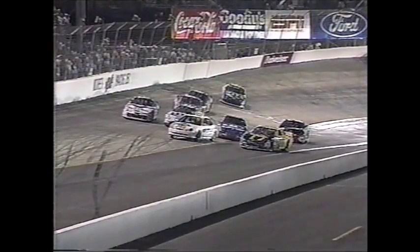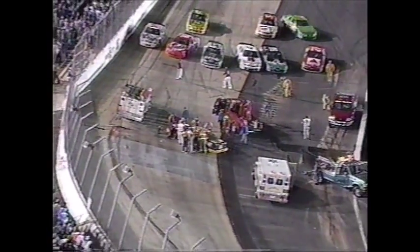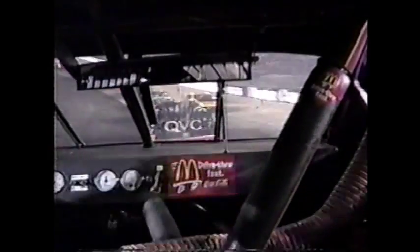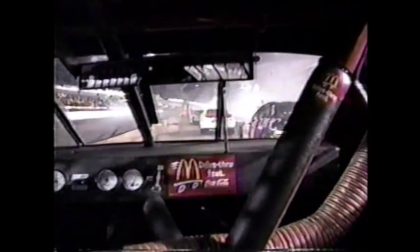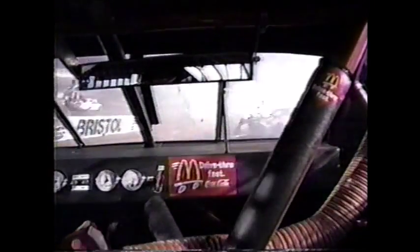The cars, of course, stopped where they were on the racetrack when the red came out. Bill Elliott was one of those that drove through the crash. Here's his in-car camera. And folks, you can see about what Bill Elliott saw. Nothing. He did see the hole and got through without major damage. Here's from the Pennzoil copter cam. There we see the 96 car. And folks, I can't tell you how hard that blow was into the outside retaining wall.